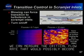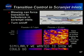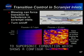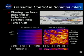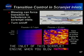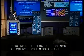Similarly, we wanted to show that we could do measurements applicable to supersonic combustion, and we chose a configuration that had been well studied by Berry, Novak, and Horvath, where they had already done phosphor thermography, Schlieren, and oil flow visualization on this exact configuration, but they wished they had off-body flow measurements. So we repeated their conditions, and we showed that at the inlet of a scramjet engine, when you blow at a low flow rate, the flow is laminar, and when we blow at a high flow rate, we can force the flow to become turbulent and provide them some off-body data. Of course, you might like a very turbulent flow going into your scramjet engine. That will increase the fuel-air mixing and also makes the flow more stable.